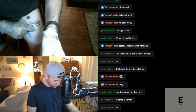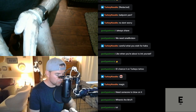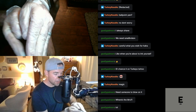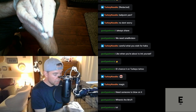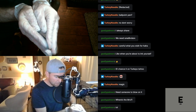And it still looks really fine, but I have a feeling that this is going to be punchier, because of the way the needle groupings work. On a liner, they all come down to a point. There's more needles in that grouping, and it helps carry more ink down below the surface of the skin.